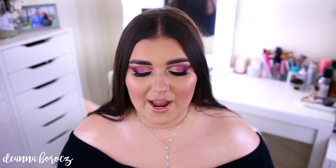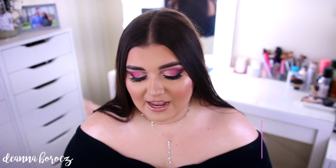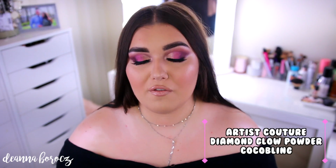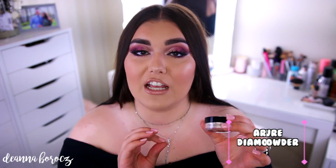Now the only powder highlighter I want to talk about today is by Artist Couture. Now I love a lot of different highlighters. Highlighters are some of my favorite products to buy, but in terms of my favorite multi-use highlighting product, I have to say the Artist Couture Diamond Glow powders are my absolute favorite. I just think these are so versatile because it's in a loose powder.